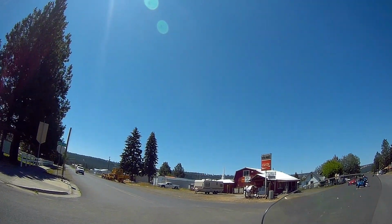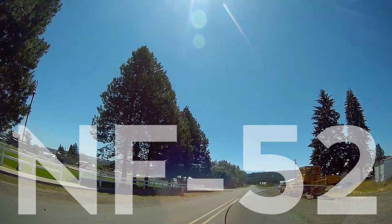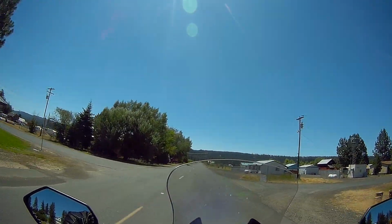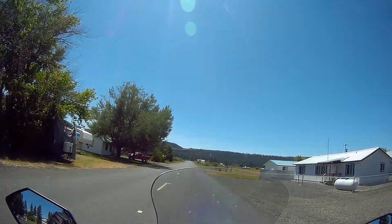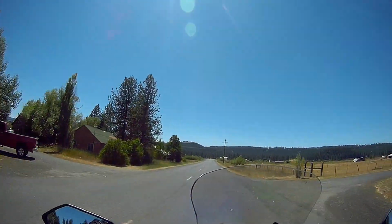And what we're doing today is we're heading south, and this is going to be NF 52, and we're going to end up later on in Baker City. But really, what we're doing, NF 52 basically ends at Granite, which is a really teeny-weeny little town. So this route is going to be down to Granite.